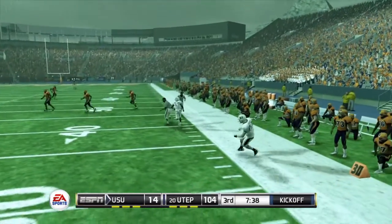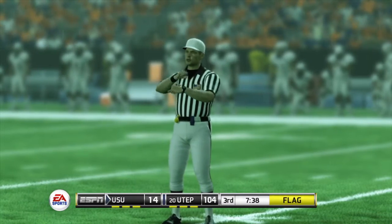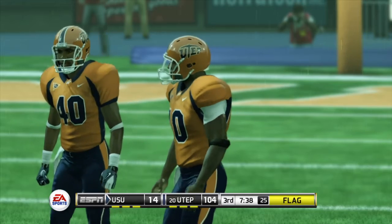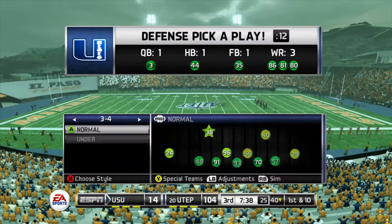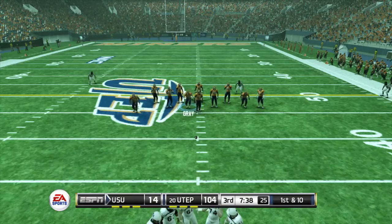104-14. He kicks it off out of bounds, and that's going to be a penalty. Seems like kicking off should not be such a hard thing to do, but we really do see this happen a lot. They'll start this drive at the 40.